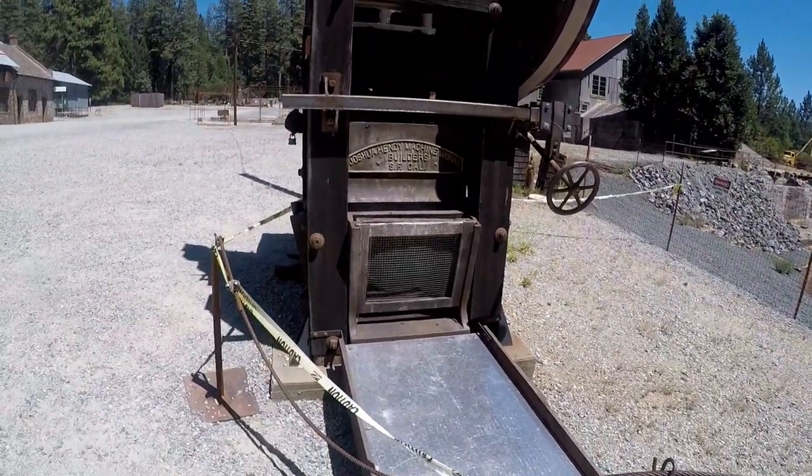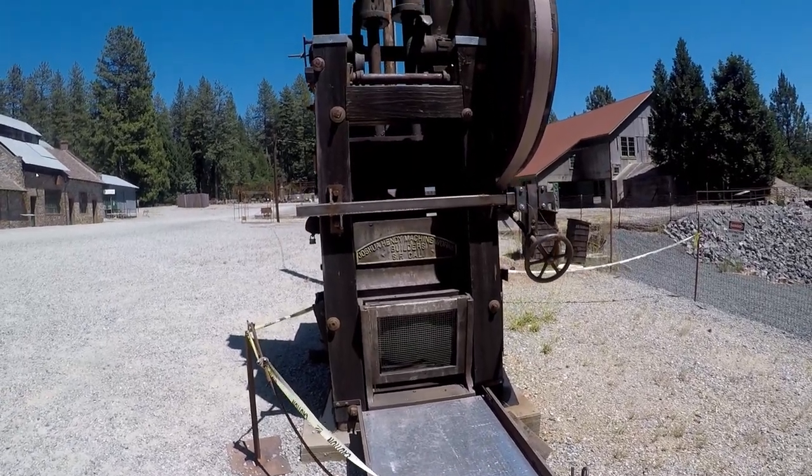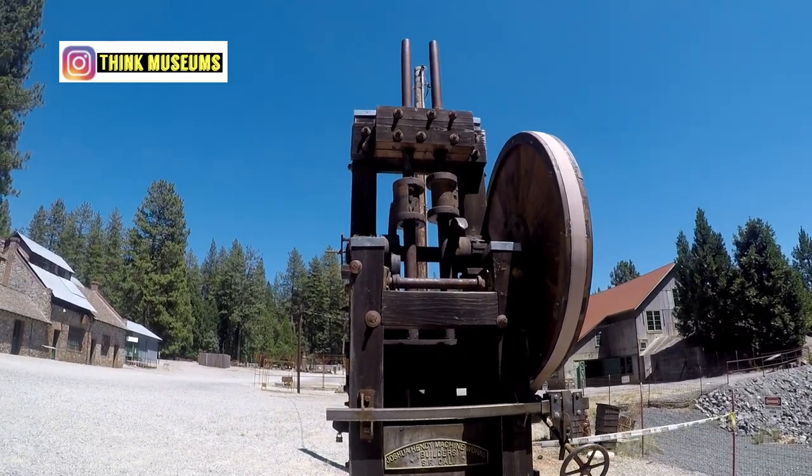California. And today we are in a gold mine, also known as the Empire State Mine. We're trying to see how the mine used to look like. It's only that it's closed today because of the COVID-19, but we got some things that you can check out. So let's see. These nuts have been used for crushing some minerals, the rocks, so that they can get the gold out of it. It's a huge machine.